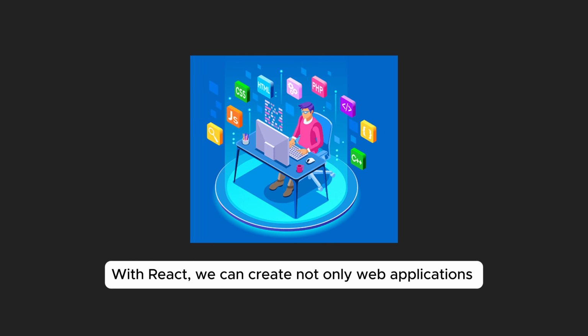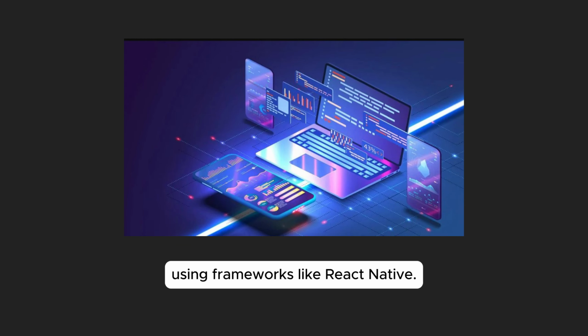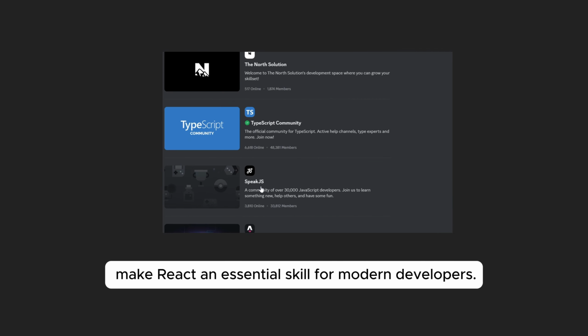With React, we can create not only web applications but also cross-platform apps using frameworks like React Native. This versatility and the support from the large community make React an essential skill for modern developers.